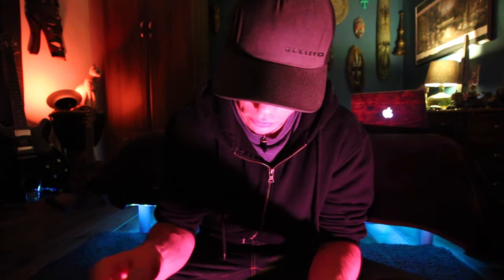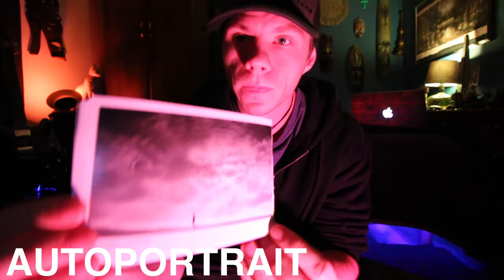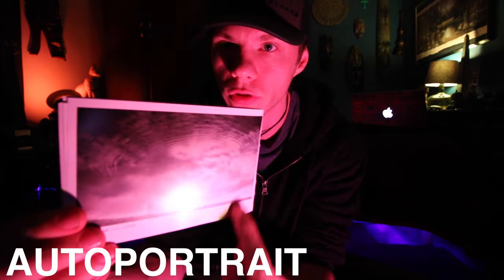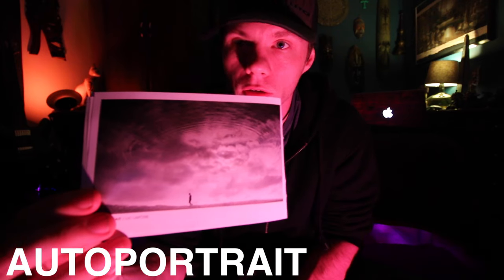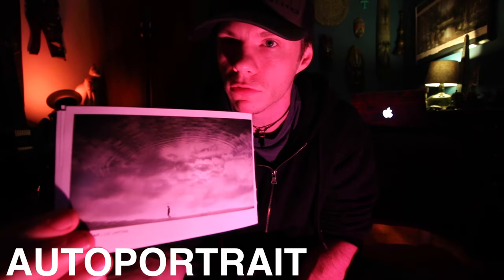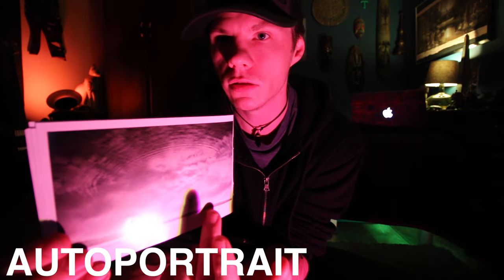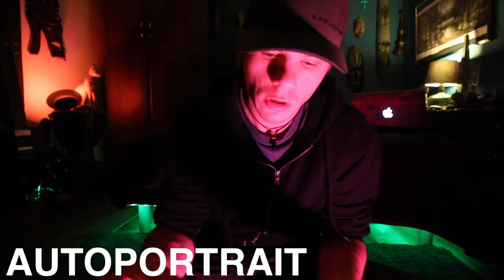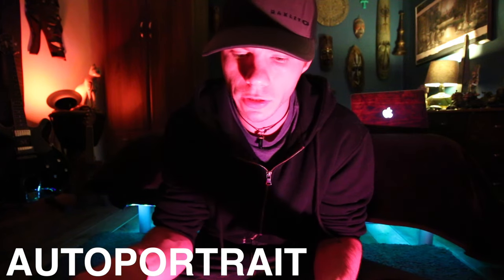Next one is Autoportrait, which is this lovely photograph of, you would think it's sky for a second, but then you'll see the ripples in the water, and it's actually a picture of a reflection in the water of someone walking by. A very nice image. Again, I'm not quite sure how you would interpret that as a fragrance, unless you go for more the shading between the dark and the light and the reflected nature of the image. So again, quite an interesting concept, how the perfumer would interpret this one.